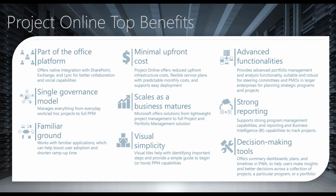Also, minimal upfront cost. We talked about the lack of infrastructure and having to do capital expenditures on infrastructure and hardware. Turning it on is as simple as subscribing, turning on the solution, and getting access to it. Obviously, there's some configuration that may need to be done for your organization, but there are a lot of ways to get up quickly with pre-configured solutions, much more quickly than in the past.